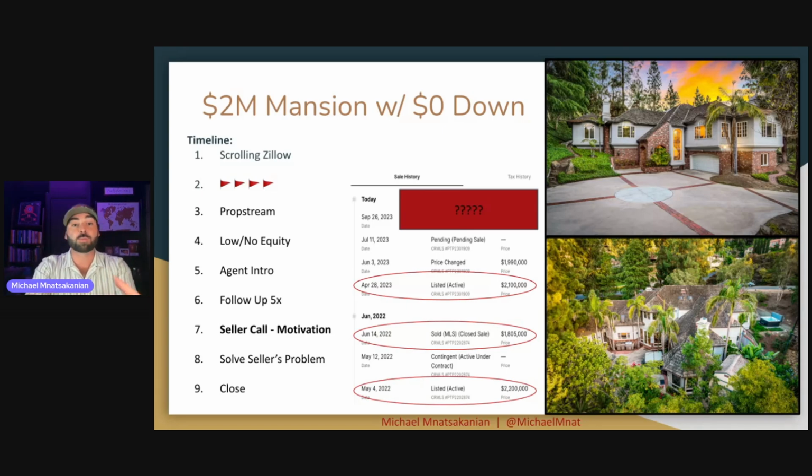And on top of that, I was able to buy the property with no money down besides paying the very next mortgage payment for him. So then we closed on it in September of 2023. And I actually bought it for exactly the loan amount. So 1.772. So he had it for 1.8.